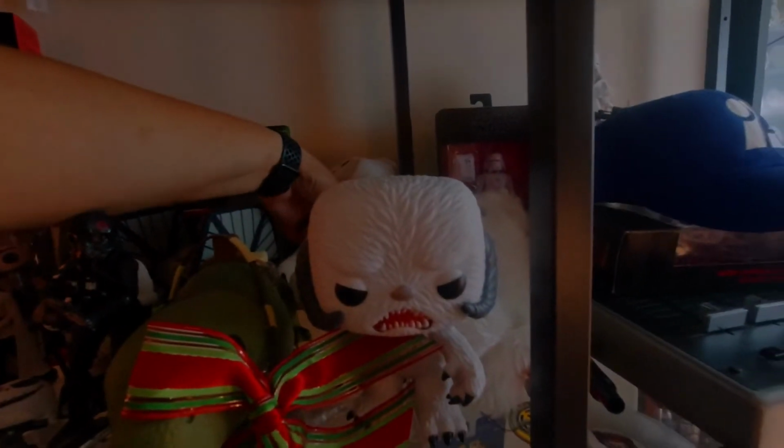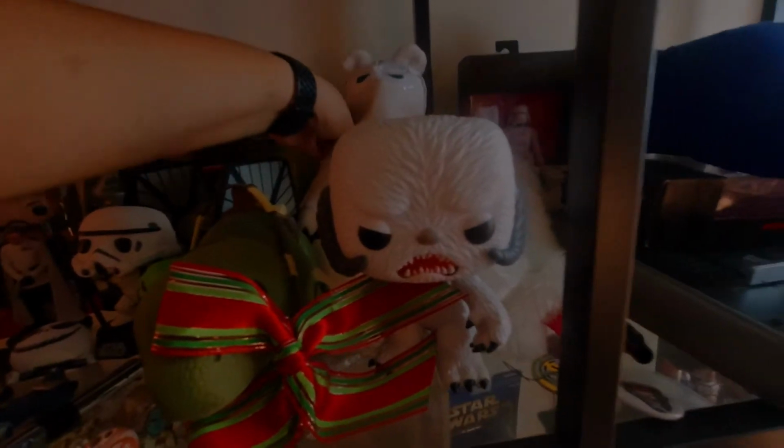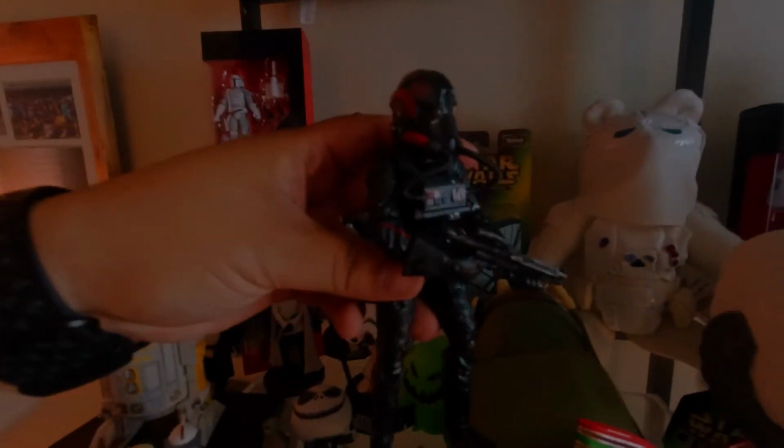Oh, I want to show the plushie, because this is awesome. But, oh, shoot. Man down. What is that? It was a TIE fighter. No, I think it was Inferno Squad. Yeah. Inferno Squad.